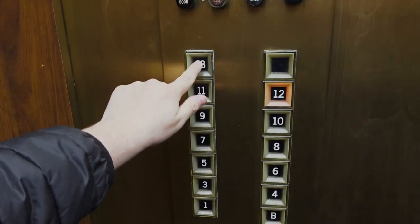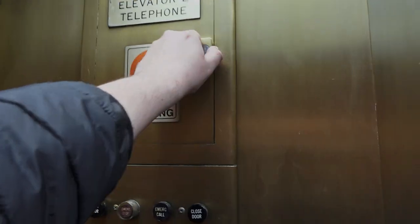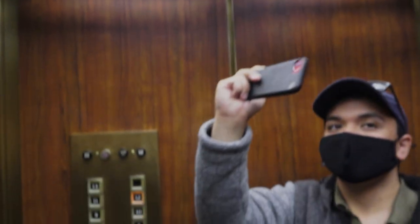Looks like we're going down. Okay. So we'll just go hit one and get off. Okay, you don't want to go up to 12. Eh, that's okay. Okay. Get a cab view. It's a pretty nice elevator here. I wonder, was this redone or was this? I'm not sure. Yeah. And we'll get off.